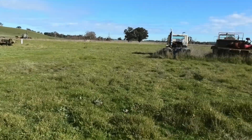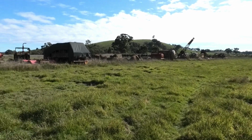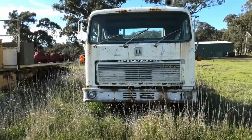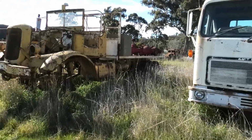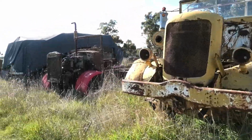Alright, so what I'm going to do now is there's not that many trucks in this row, but I'll just walk them anyway because some people like trucks. Yep, I got no idea what I'm looking at. But if you do, hope you enjoy.